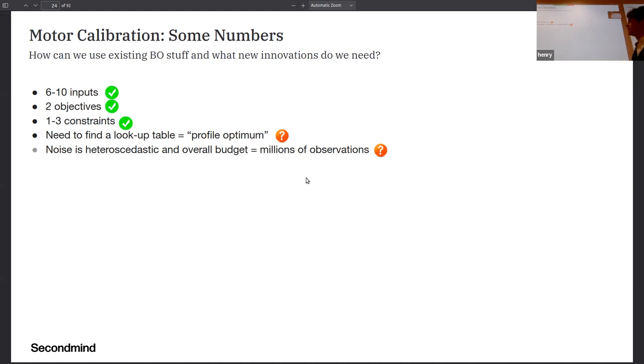The key thing is that the first three of these points are directly tackleable. You can tackle them with existing machine learning stuff. The last two of these, there are some papers out there, so they feel like solved problems, but in practice they're not. And actually there are some aspects later on that have no existing approaches to solve.